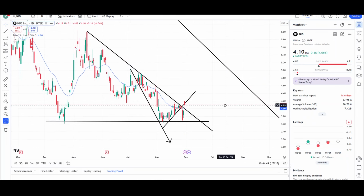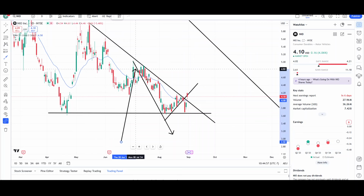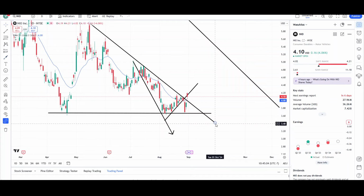But it looks like now we got a triple bottom at the $3.66 level. So you can see that this was the first time price tested that level, saw a strong rally up. This was the second time price got rejected from the trend line, and this was the third time. So it looks like it's holding pretty good. This tells me that the bulls are defending that level. They're not letting the price get below it.